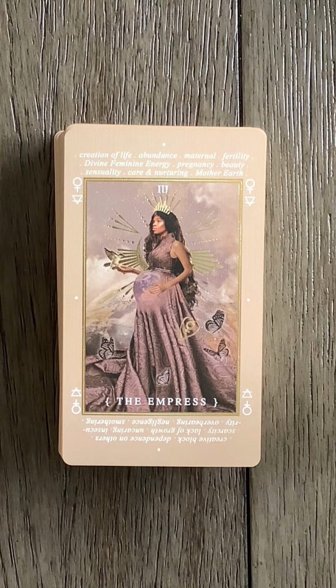Temperance. Gorgeous woman of color for Temperance. Love it. We have zodiacal sign Sagittarius for this one, so no planetary ruler. I'm sorry, that's Sagittarius, which is a fire sign, so that is the fire element there too. Our keywords: balance, harmony, healing, patience, self-control, moderation, purpose, peace, calm, tranquility, and serenity.